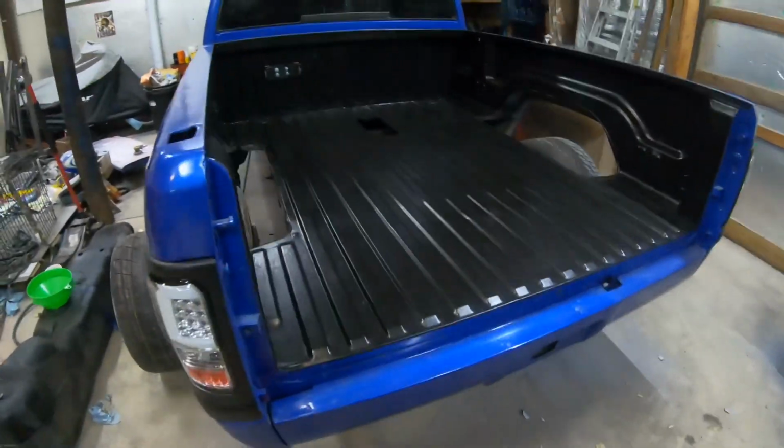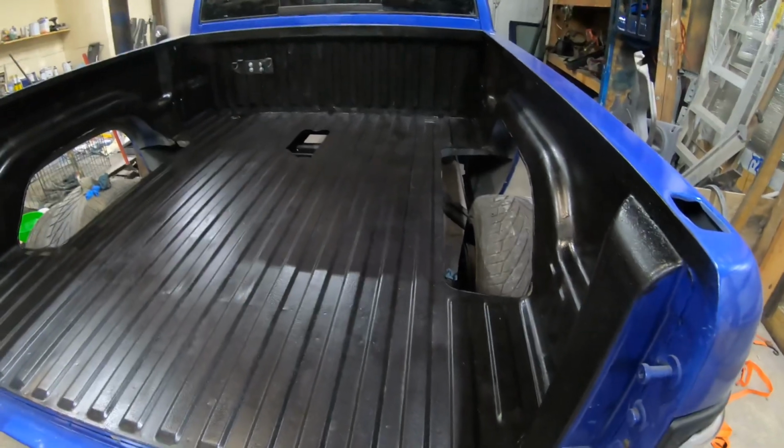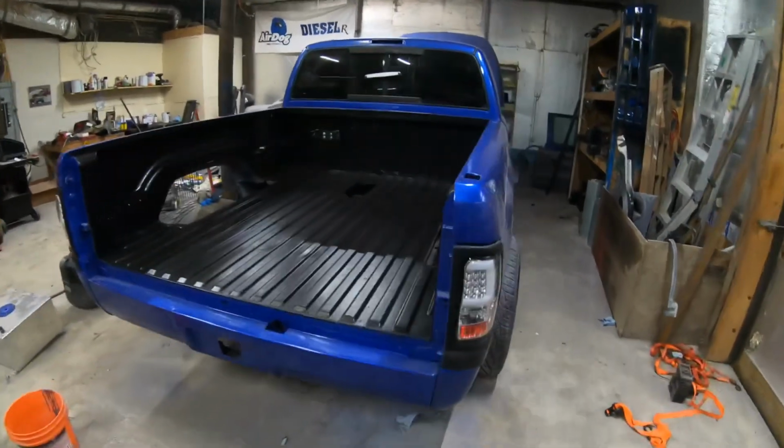Mason came by today and he did a roll-in bed liner kit. It looks great. I am very impressed with how this turned out. It just sets it off. We're not even gonna put a tailgate on it. It looks so good. You guys think I'm joking? It looks great.